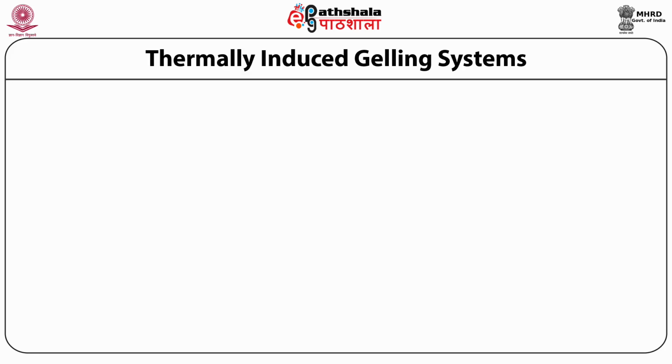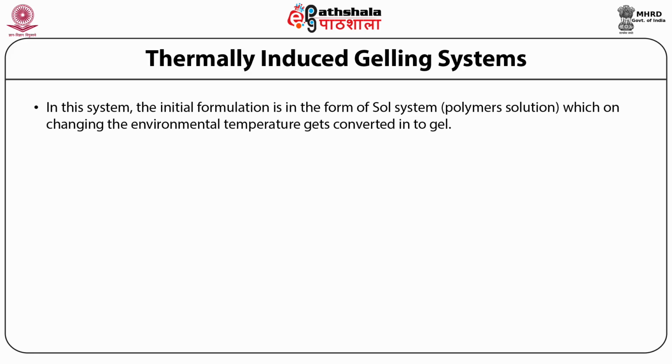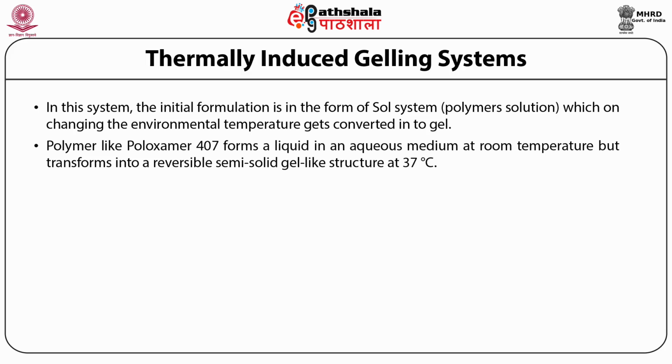Thermally induced gelling systems. In this system, the initial formulation is in the form of a sol system. That means it is a polymeric solution, which on changing the environmental temperature gets converted into a gel. Polymers like Poloxamer 407 form a liquid in an aqueous medium at room temperature but transform into a reversible semi-solid gel-like structure at the body temperature equating to 37 degrees centigrade. In the figure in front of you, you can see a scheme showing a polymer solution being converted into a gel after an enhancement in the temperature.